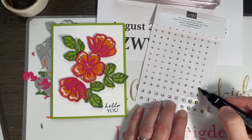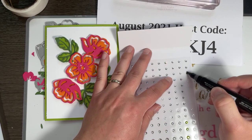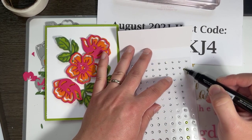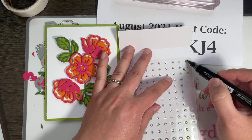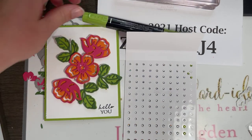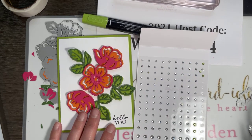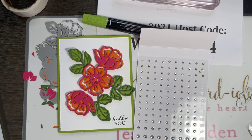Let's go ahead, I want to do a few. We've got some teeny tiny ones on here too. Oops. Okay, so I am coloring them right on the sheet. You want to do this coloring before you transfer them to your paper, because you don't want little circles of color getting onto your beautiful card.